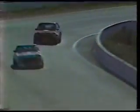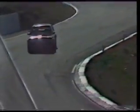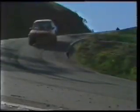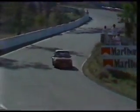Ray Cutchy circulating in the Escort, number 40, a Victorian entrant. Cruising down the mountain. The Escort came here, I think, hoping to do pretty well in the class, but they're having a lot of trouble with Peter Williamson and Graham Bailey in the two twin-cam Toyota Celicas.